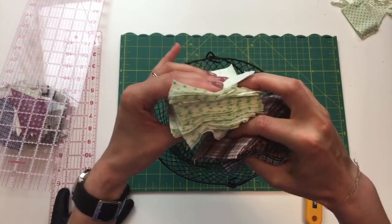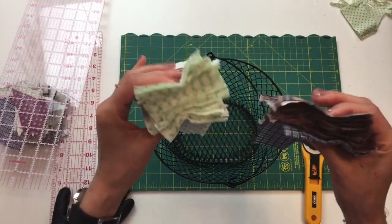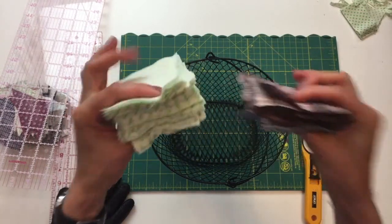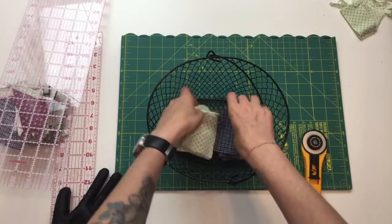I think these are actually thicker. They're kind of squishy. I think they're flannel, and these are just normal shirting fabric. So this will get me a little bit.